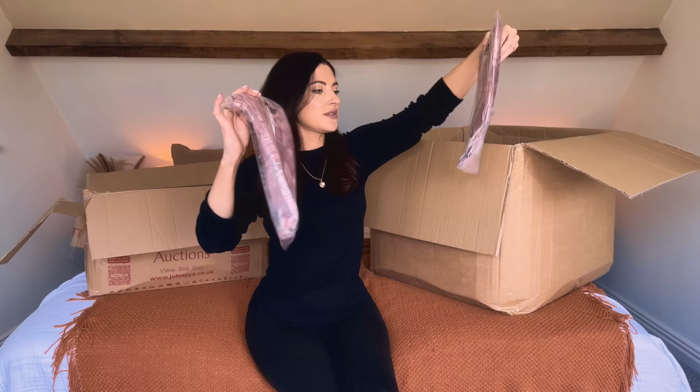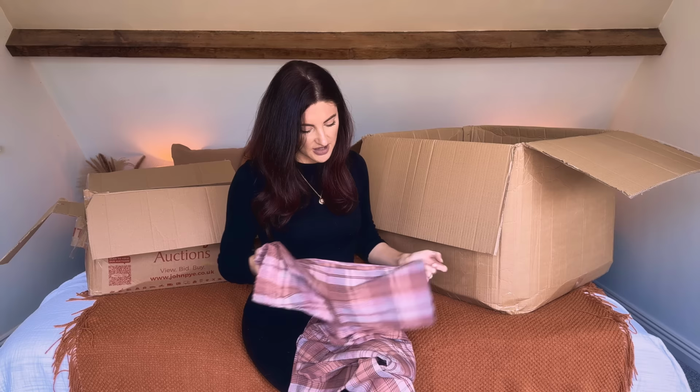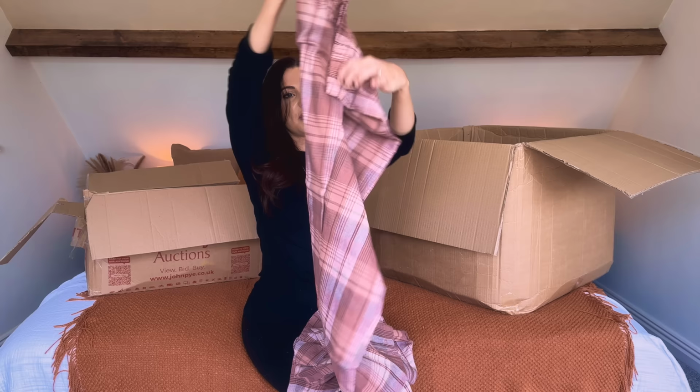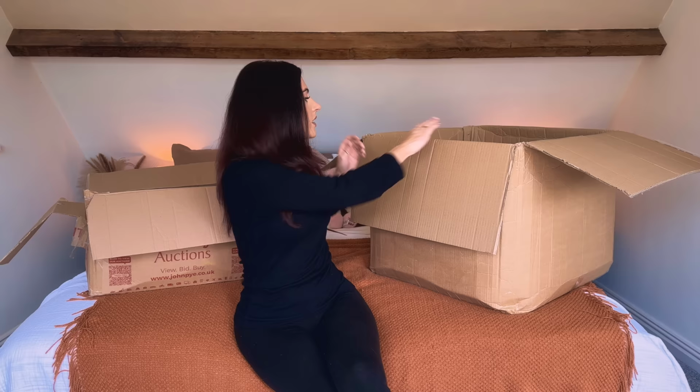These are in size large, and I think this is like, let's open it up and show you. Keep that one wrapped up. Oh, it's actually a pyjama set. Oh, I'm glad I opened it. I didn't know it was a pyjama set. Oh, that's actually really nice, but it's a shame it's not my size. But some really lovely checked pyjamas in this dusky pink colour. So we have the trousers here, and then this is the top here. Oh, I love those. Oh, such a shame. Not for me.